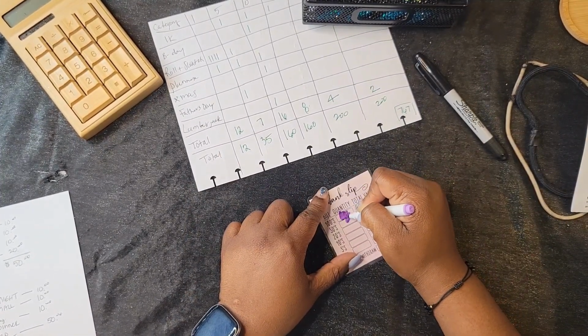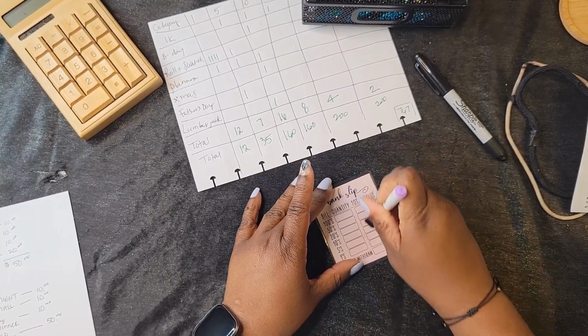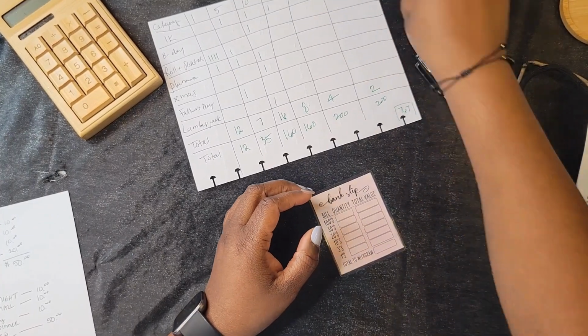So if you're writing on here with a Sharpie, you can take a dry erase marker, color over it, erase. Comes right off, right off.